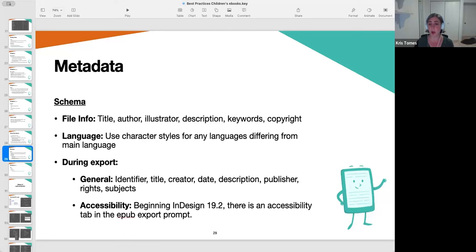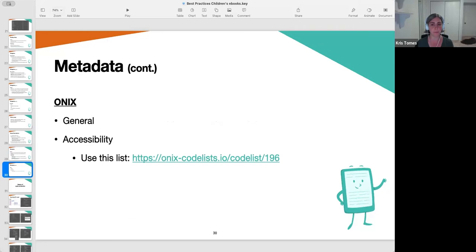During export, you have a couple other options, and we'll see a few screenshots of this, but there's general metadata, so like your ISBN, publisher, anything from your file info will flow down into there. If you missed that, you can put it in here. And then accessibility metadata. This is another really exciting change to InDesign this year, where there's now an accessibility tab in the EPUB export prompt, giving you lots and lots of options. So you don't have to manually put that in later in the EPUB.